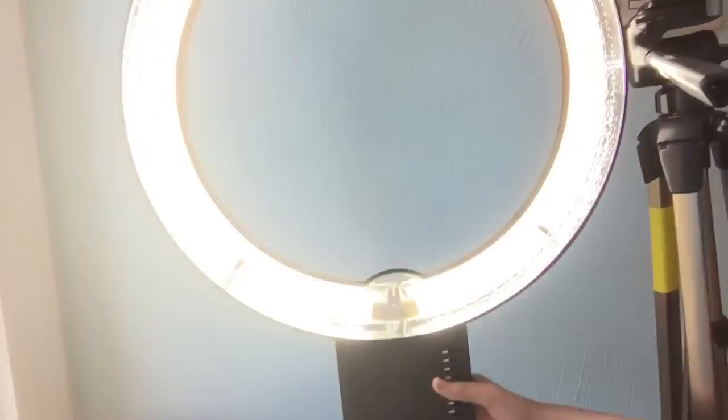Then here's my ring light. Yeah, I'm gonna shut that off. Okay. And then here is my tripod. Oh, and there's my charger that I charge my camera with. And then there's some fuzzy thing. Yeah. And then here is my other closet filled to the max.